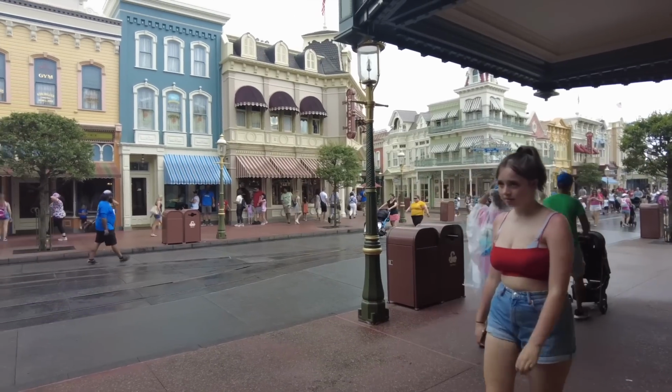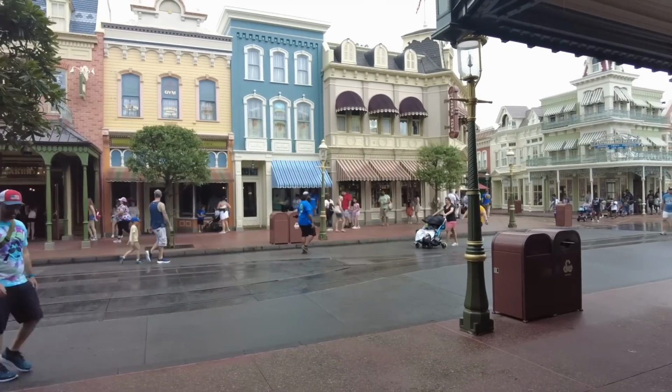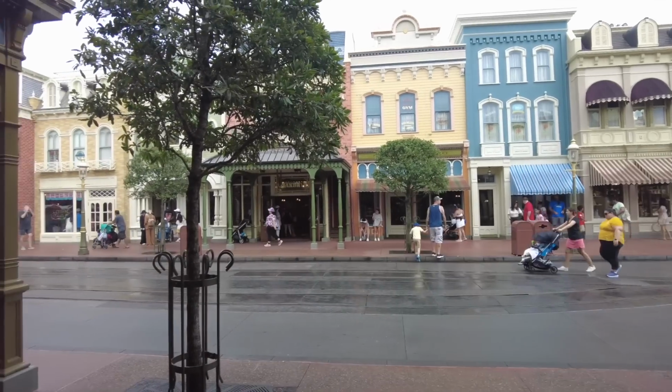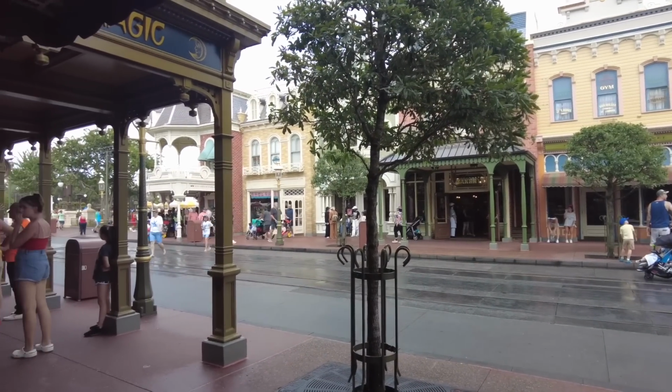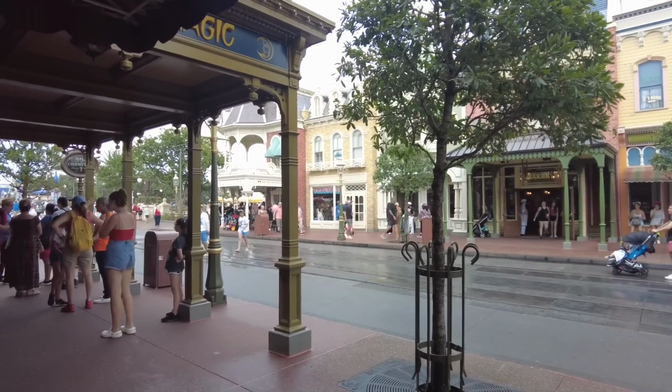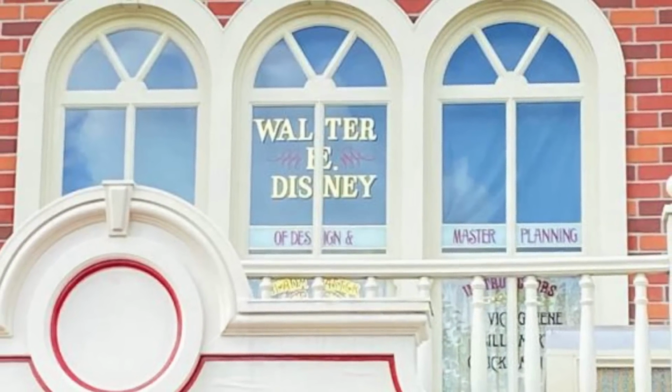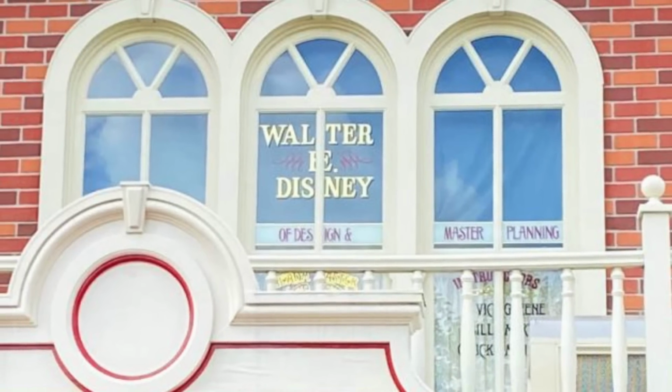And an even more fun fact about names on the windows is that there's a window on the train station of Magic Kingdom and a window at the very opposite end of Main Street USA above the Plaza Ice Cream Parlor. Both of those windows say Walt Disney's name so that you can see Walt Disney when you first walk into the park and when you leave the park. So he's the first and last name you see.